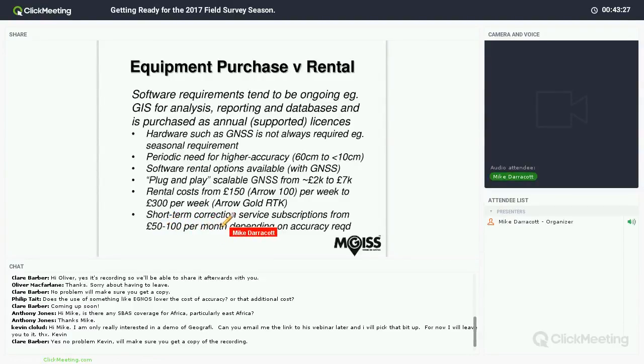the accuracy requirement. So really what we're trying to promote here is, for those people looking at the seasonal activity which tends to ramp up in the spring, flexible options for project-based work as opposed to a full-scale investment. And it's just something that we keep getting asked for. So we're looking to roll out a fleet of hire equipment across the 2017 spring period.